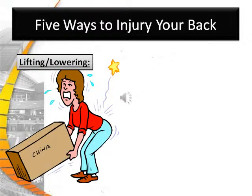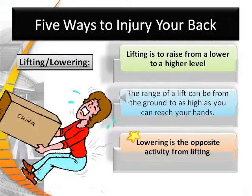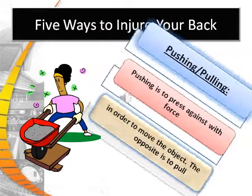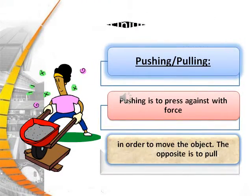Lifting is to raise from a lower to a higher level. The range of the lift can be from the ground to as high as you can reach with your hands. Lowering is the exact opposite of the lifting activity. Pushing and pulling. Pushing is to press against with force in order to move an object. The opposite is to pull.